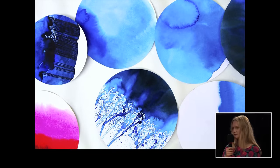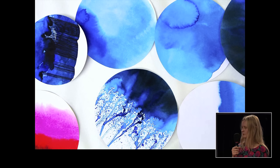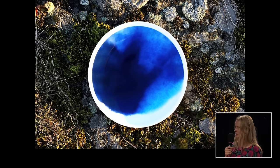And when I finished the paintings, I started scanning them and trying them on different products. So these are sketches for a plate, and I like to play with the white area on the plate, because I don't want to hide the whole shape of the product. So there's some white around the illustration. And here you can actually see the final plate.